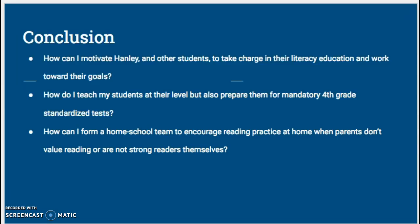I do have a few questions. How can I motivate Hanley to take charge in his education? How do I teach my students at their level, but also prepare them for the mandatory 4th grade standardized tests? And how can I form a home school team to encourage reading practice at home when parents don't value reading or aren't strong readers themselves?